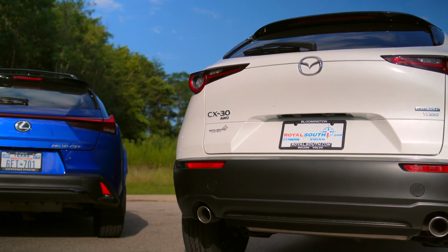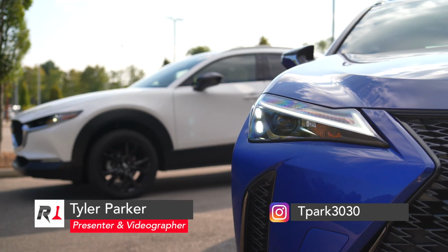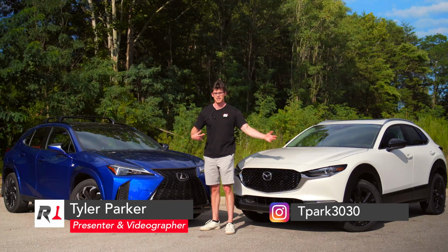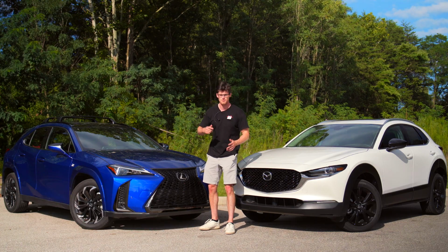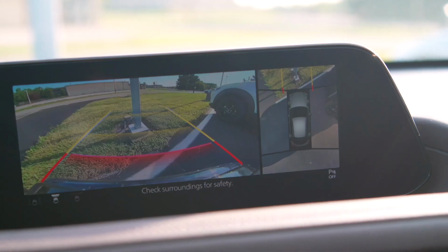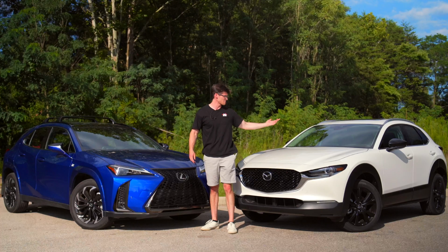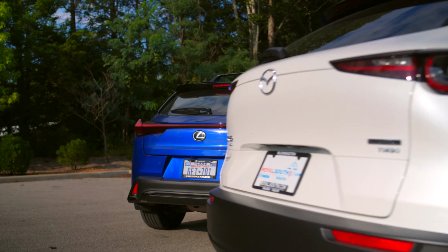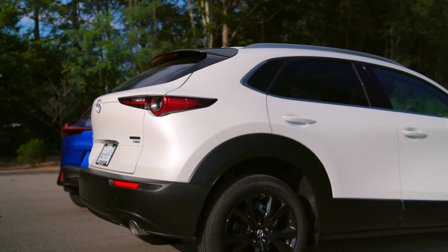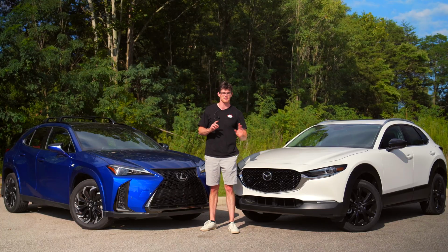Now both are going to have LED headlights and taillights. The Lexus actually gets much more intricate DRLs than the Mazda. Both the Turbo CX-30 and the UX come with standard proximity unlock and lock, though unlike the Lexus, the Mazda offers a 360 view camera in lieu of just parking sensors. It'll also come standard with rain sensing windshield wipers and a power rear gate, something that's an option with the Lexus. And the amenity advantage definitely becomes more present when we hop on the inside.